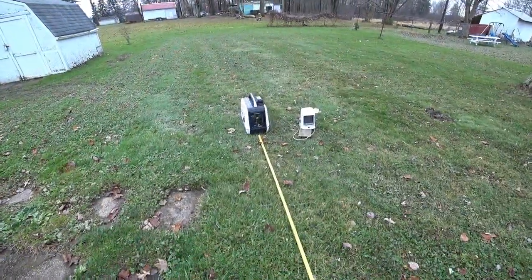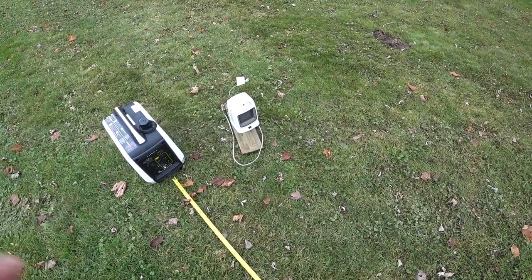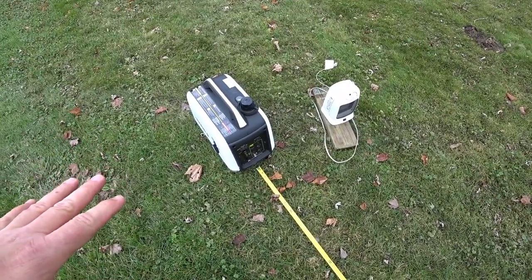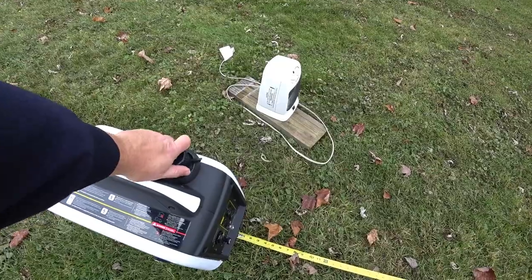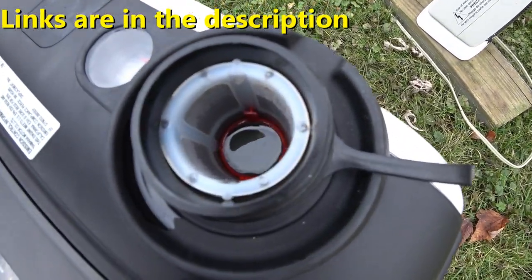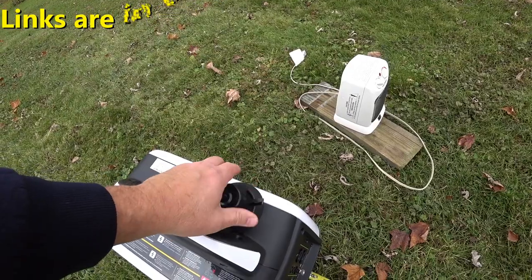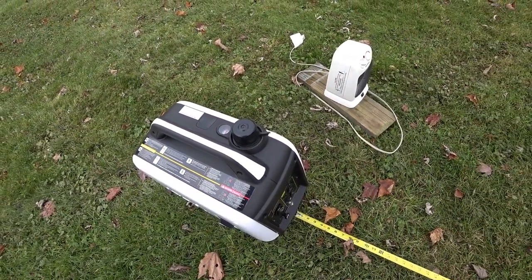Got the generator set out here and I'm going to be doing a run test. That's why this furnace is out here. This furnace draws 1500 watts whenever it's on high. This thing is fueled up, oiled up, and of course, if you remember, there's a basket inside here, and in that basket, you see the red line, and if the fuel is up to that red line, that means that it's full. You don't need to go any higher than that. You can get a little bit in there, but just be careful.